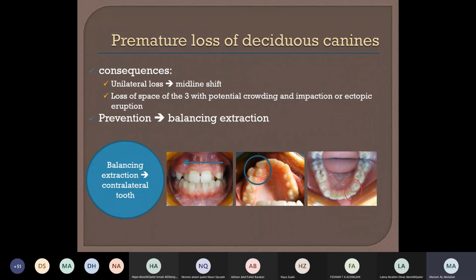Premature loss of deciduous canines, on the other hand, usually leads to midline shift. And it will lead to loss of space for the permanent canine, and this will lead to its impaction or severe displacement. Unless the arch is spaced, we have plenty of space, then the center line and the other consequences should be minimal. So to prevent such consequences that we talked about, it's important to go for balancing extraction.